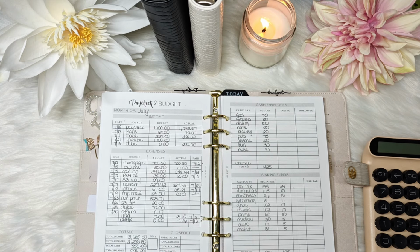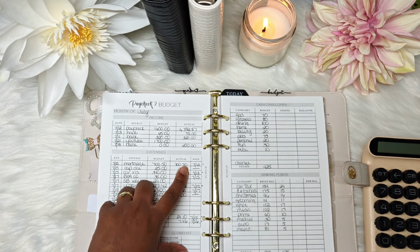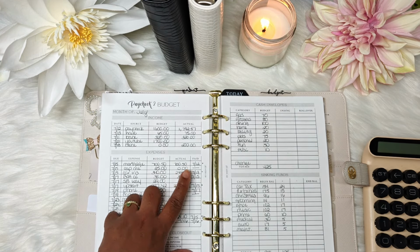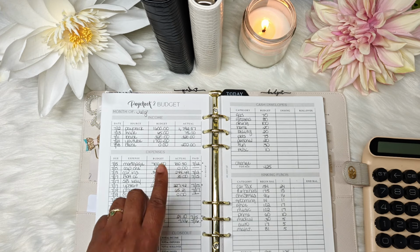I try to cover everything on my own before budgeting his, but his will come into play. Mortgage has been paid as normal, $750, Capital One. My balance transfer, y'all, finally went through.